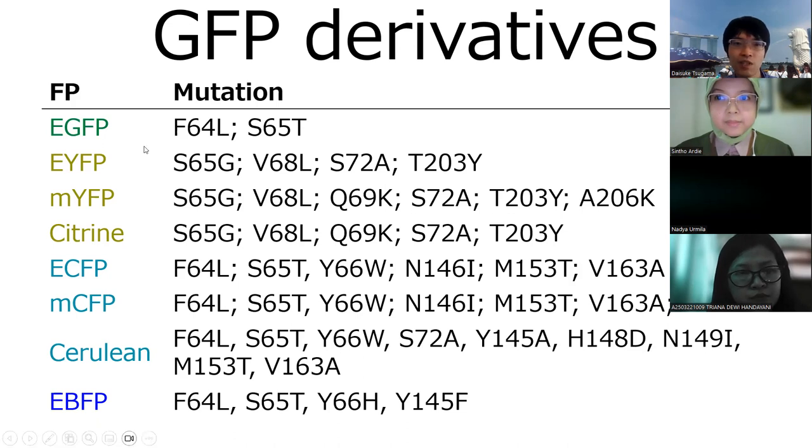Because of this, the subcellular localization of certain proteins was detected by GFP, and those guys got the Nobel Prize with Shimomura sensei. I think three people got the Nobel Prize because of GFP, and one was Shimomura sensei as the discoverer, and the other two were the people who utilized GFP well for research. So the EGFP mutation was a kind of key mutation for those later studies.